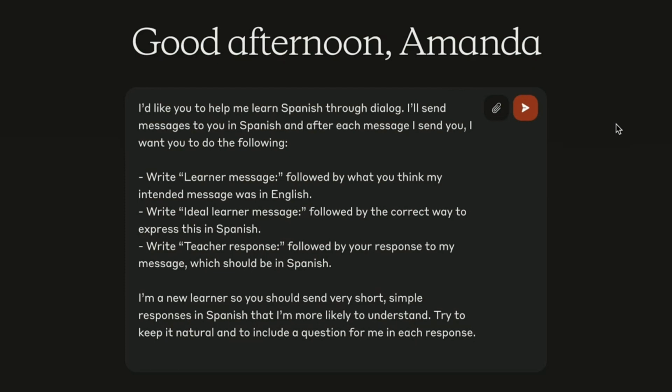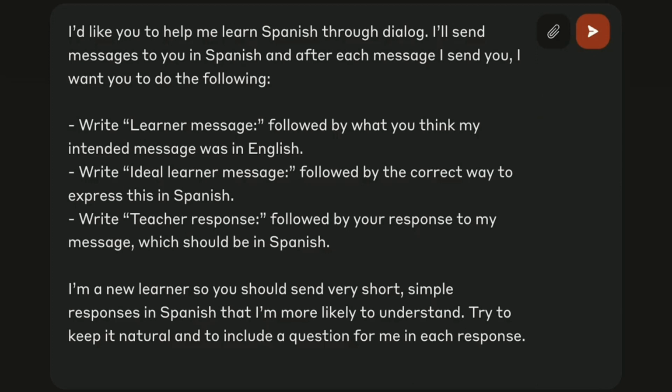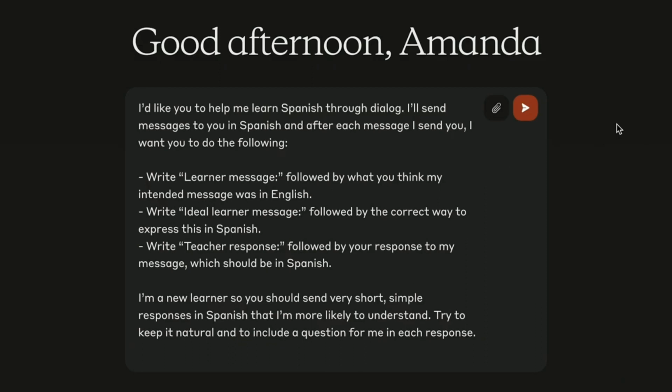So I chose Spanish, and I wanted it to basically take my imperfect Spanish and help me improve it. So I decided I wanted it to do a few things. I wanted it to take my message, which will be in kind of imperfect Spanish, and write out what it thinks I intended in English. I then ask it to write back the ideal learner message, which is just my message as it should have been written in Spanish, so I can see the ideal form of this. Then I ask it to write a teacher response, which is just a response to me in Spanish, so that I can continue the conversation.